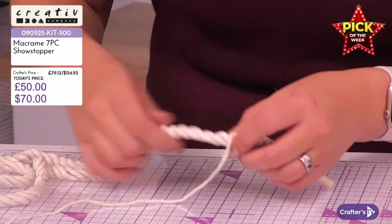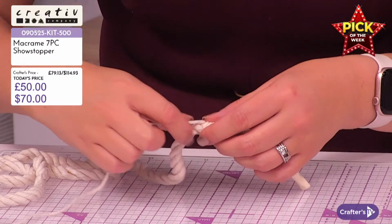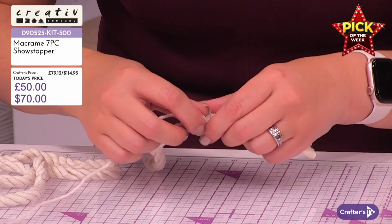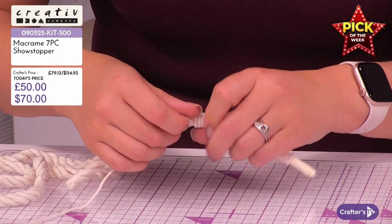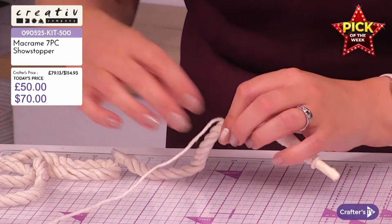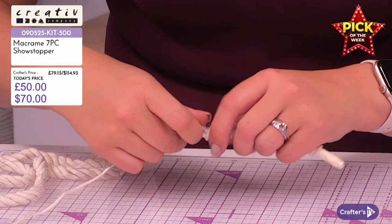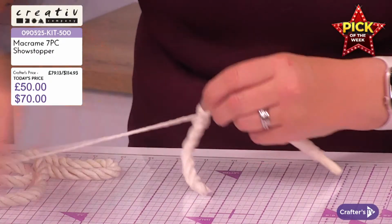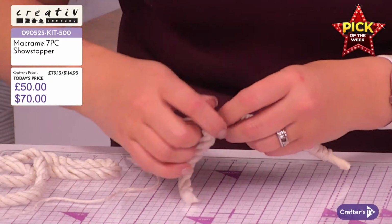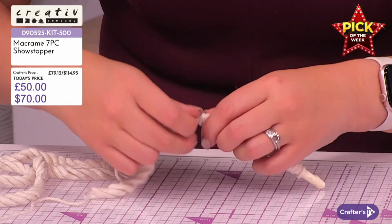The reason I recommend you start in the same place that I'm starting here is because there's actually no knot tying in this one. We're just wrapping it round. So you're going to learn some of the basic macrame techniques before you have the problem of starting to tie the knots. And is it easier, if you have the Showstopper, which comes in the maxi, the midi and the mini kits, to start with the bigger kit? No. Oh, right.